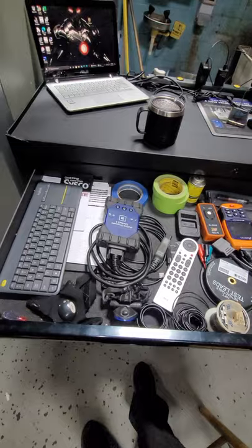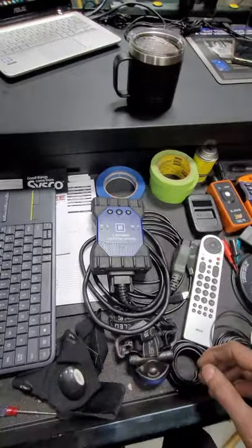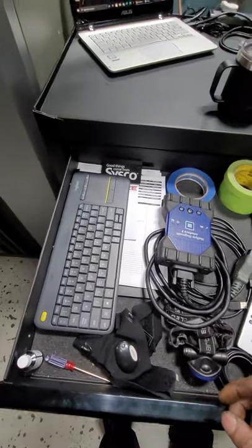This is basically my electrical drawer. I've got my MDI so I can hook to a car so I can scan it. I've got my wireless keyboard for when I need to sit in the car and I ain't gotta carry that computer around and do programming from the car, or I gotta go outside and do all of that while looking at that screen.